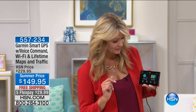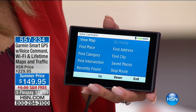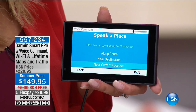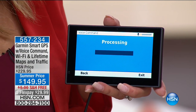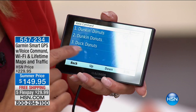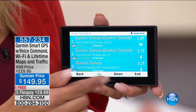So here's how it works. Voice command. Say a command for additional commands. Find place. Speak the name of a place. Dunkin' Donuts. Did you say Dunkin' Donuts? Yes. I don't think I want to go to Duck Donuts. No, let's go to Dunkin' Donuts, right? Dunkin' Donuts. So now it's going out.